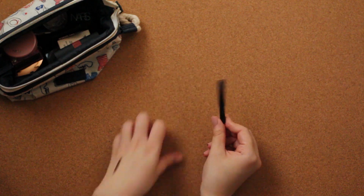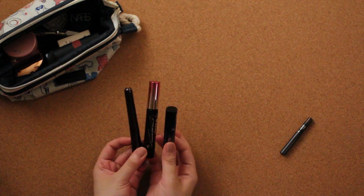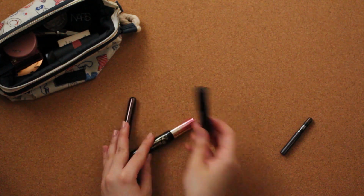I use MAC's Teddy Eye Kohl to line my eyes and any mascara that I have on hand to coat my lashes. A mini-size mascara can also save some space in your makeup bag, so if you have one lying around that works well, take that with you.